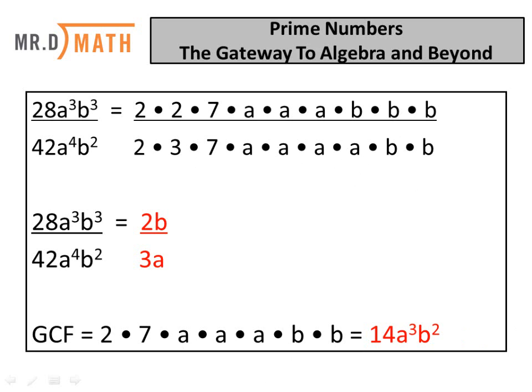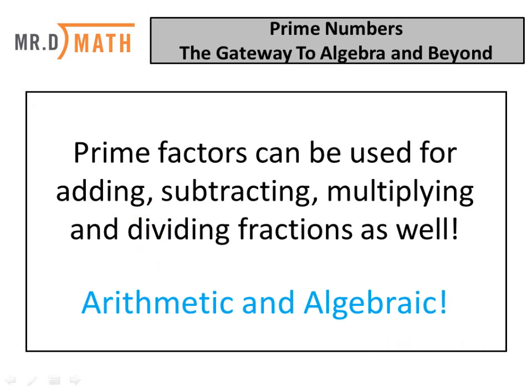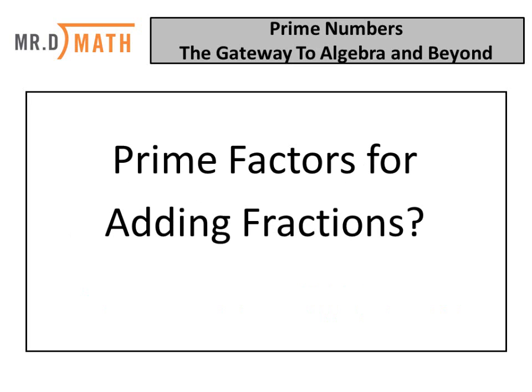Hopefully this is starting to catch on and you want to see more. Good, let's do more. Prime factors can be used for adding, subtracting, multiplying, and dividing fractions as well, whether it's arithmetic or algebraic. What? You can use prime factors for adding fractions? You can. Let's check it out.